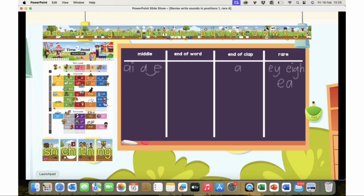Now, lastly, can you please show me if you hear A at the end of a word, what it looks like? Well done. It does look like that. Can you think of a word? Good job. Let's move on.